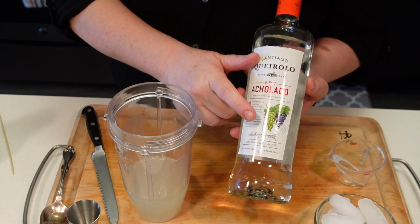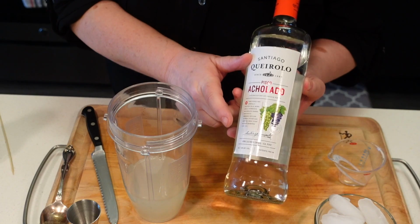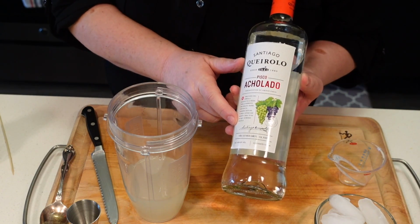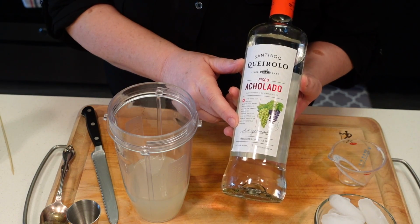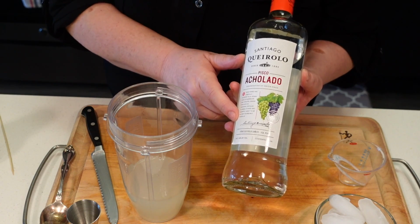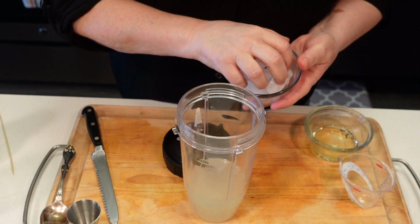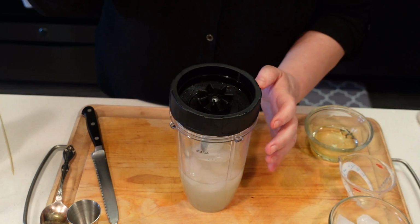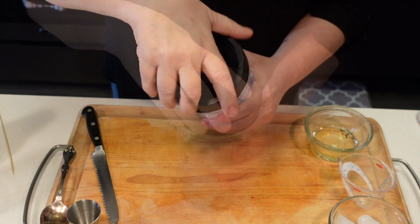Pisco, guys, is a grape brandy, and it's popular in Peru, Chile, and Bolivia. We have very good Pisco in the valleys of Bolivia as well. I'm going to add some ice to this. And we're gonna blend this for about 20 seconds.